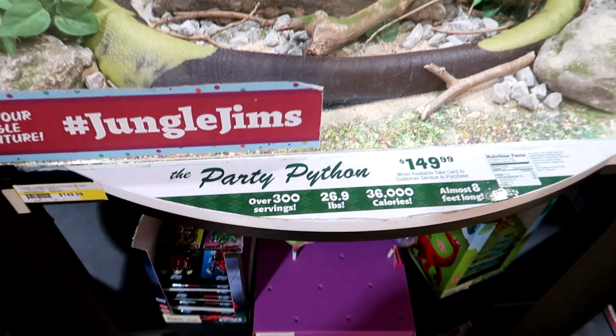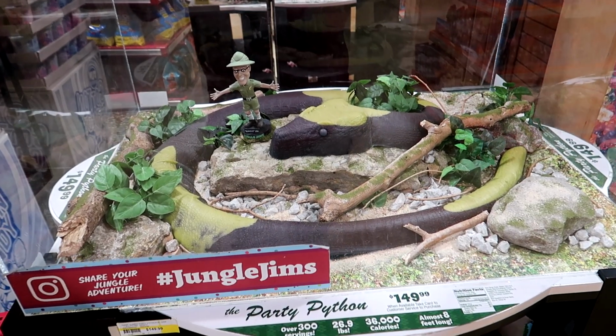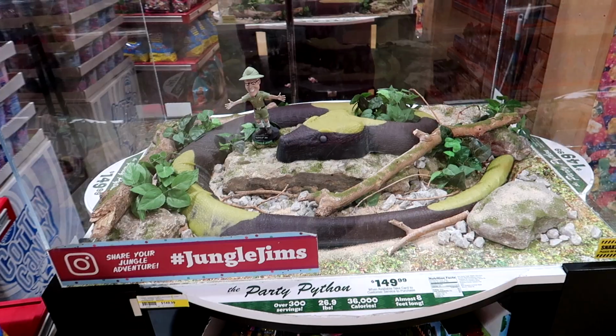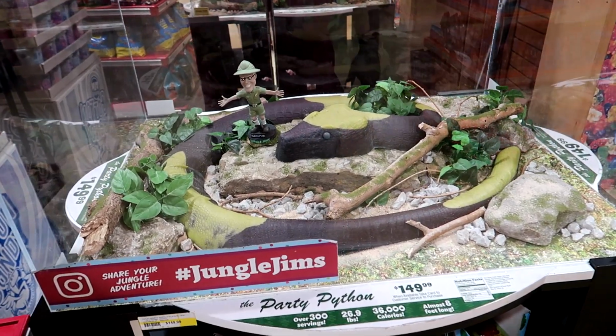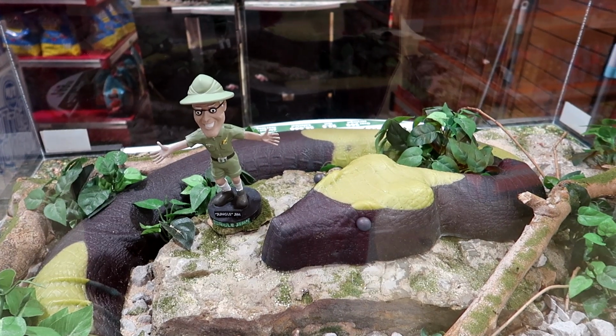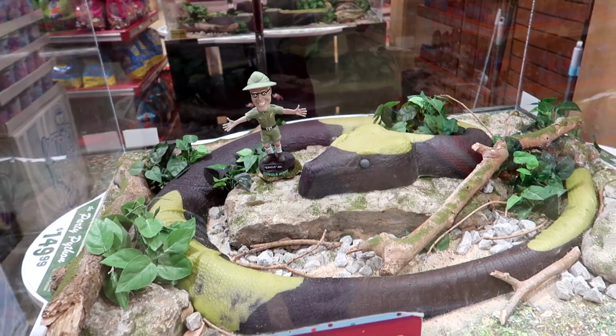And here is the Party Python. It is 26.9 pounds of gummy. It's $150. You can order it for a party there. If you look closely, you can see there's a Jungle Jim standing next to the giant Party Python there.